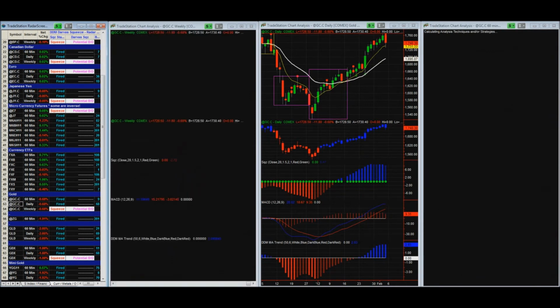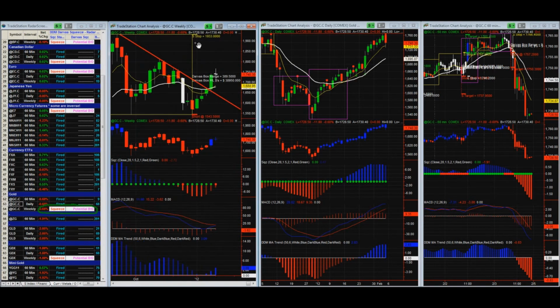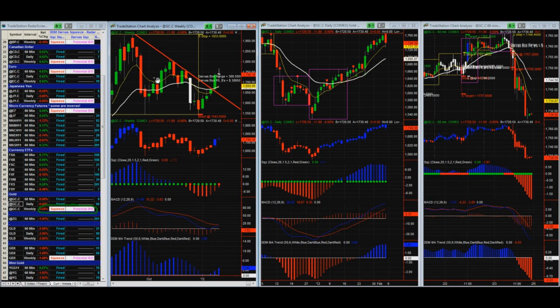Now, I was looking at this earlier in the week, and a couple of things I noticed here is we have a potential breakout signal on the Darvas squeeze on the radar screen, and we have this trend line, this downtrend line on the weekly chart, and you can see here we made a lower high. We found some support in here, some accumulation in here. We bounced higher. So this is a weekly chart.